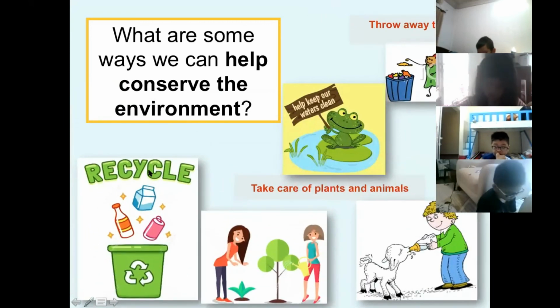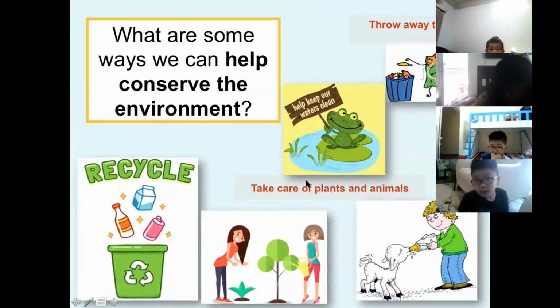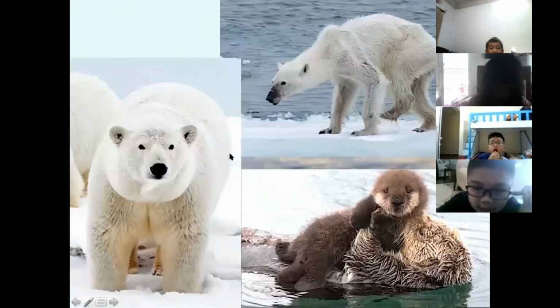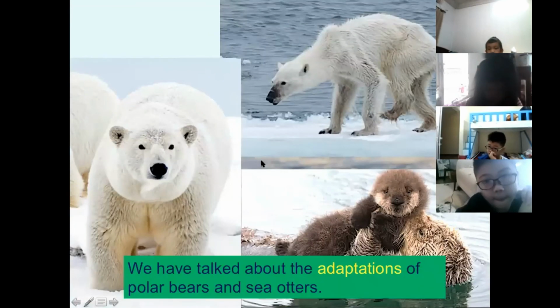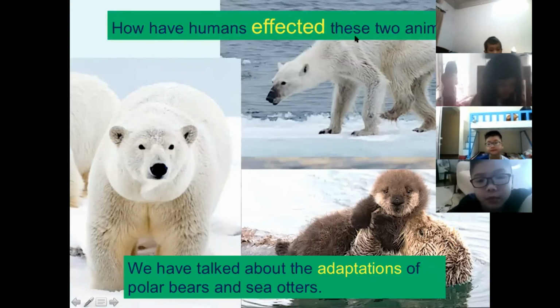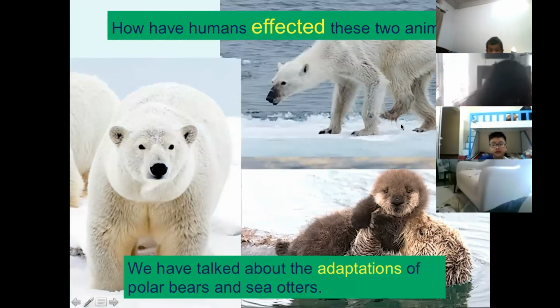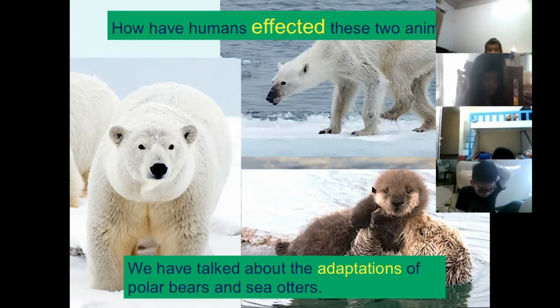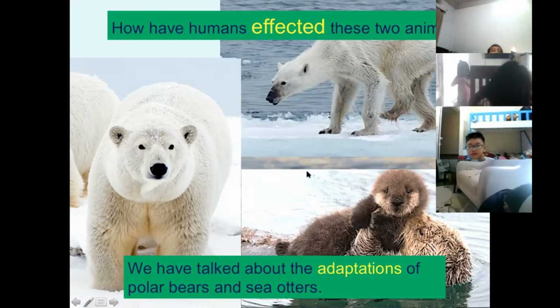Okay. So we have recycle, take care of plants and animals, right? Maybe turn the water off when you're not using it. Take shorter showers. Very good. All right, we have talked about the adaptations of polar bears and sea otters. How have humans affected these two animals? Dami? They pollute the air, and they make the earth hot, so the ice is melted into water for the polar bear.